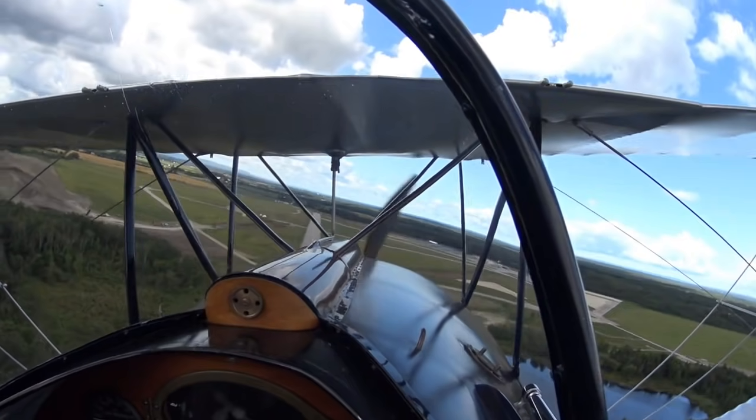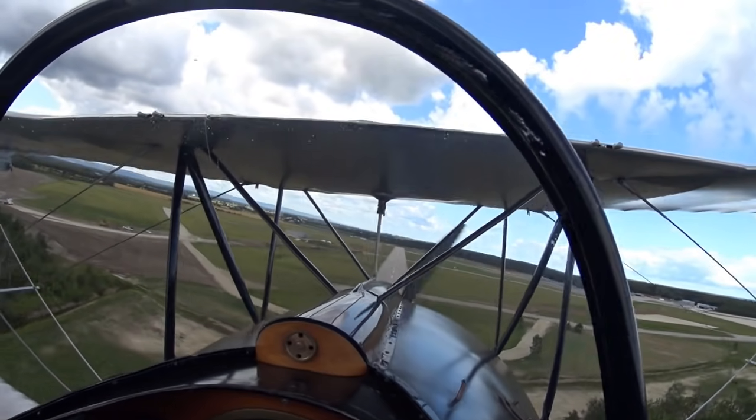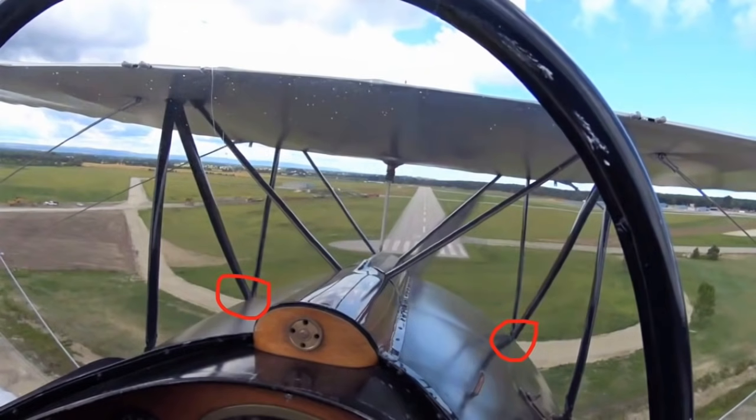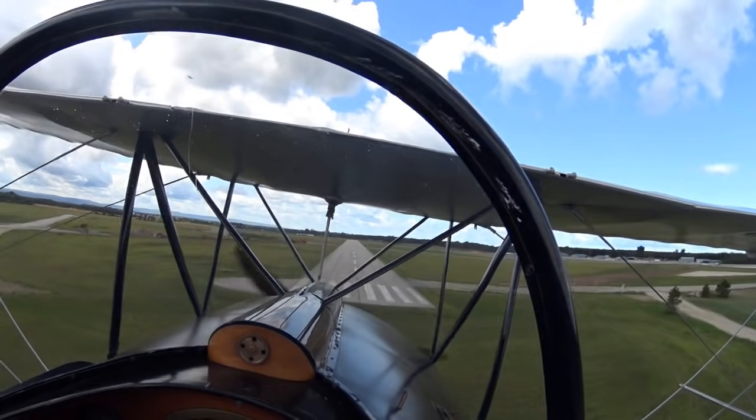The Fox Moth has a great built-in attitude indicator to help you judge the flare. It's the bottom of the forward cabane struts. You fly at 70, and then flare by putting them on the horizon and hold that till you touch down. It makes for a smooth wheel landing.